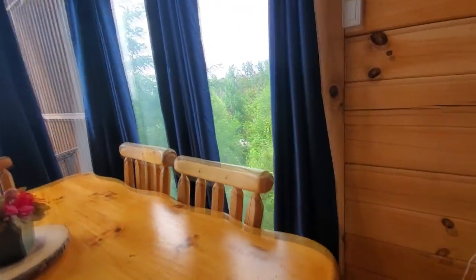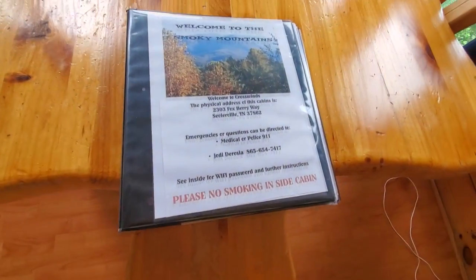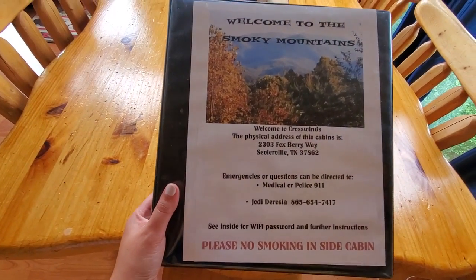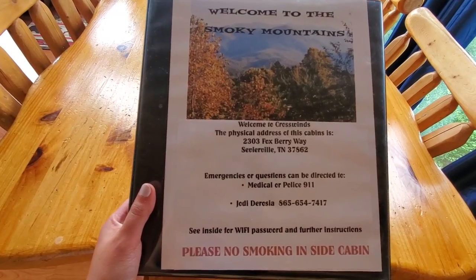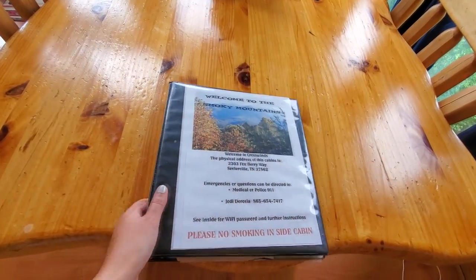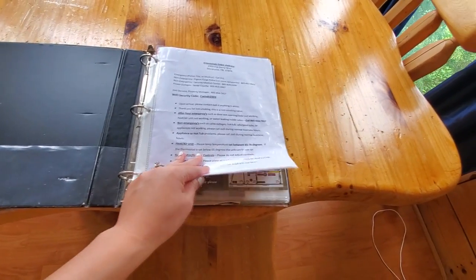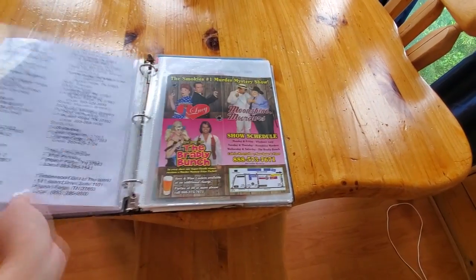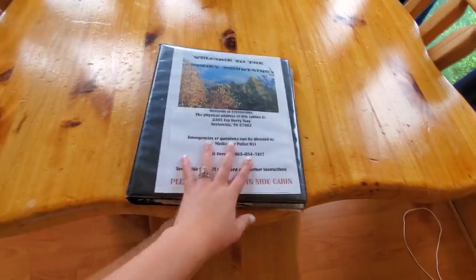And if you want to take a screenshot, if you might be interested in this cabin, this is their book that they made. This is located on Foxbury Way, 2303 Foxbury Way, and it's got all the information that you would need about staying in the cabin, phone numbers, restaurants, all sorts of things that you could use. It's pretty helpful. It gives you instructions on what to do.